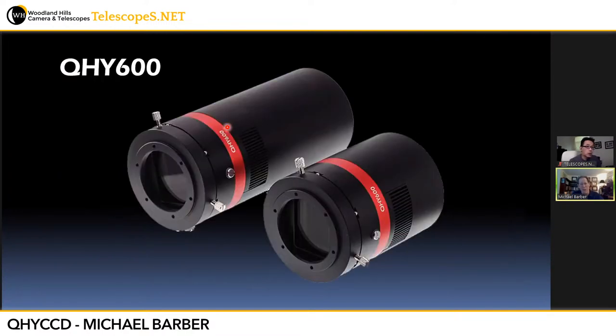Next, we go to the big boys. We go to the other end of the scale. I mean, that was a small planetary camera. The 600s are the full frame, 35 millimeter size, Sirius deep space cameras.